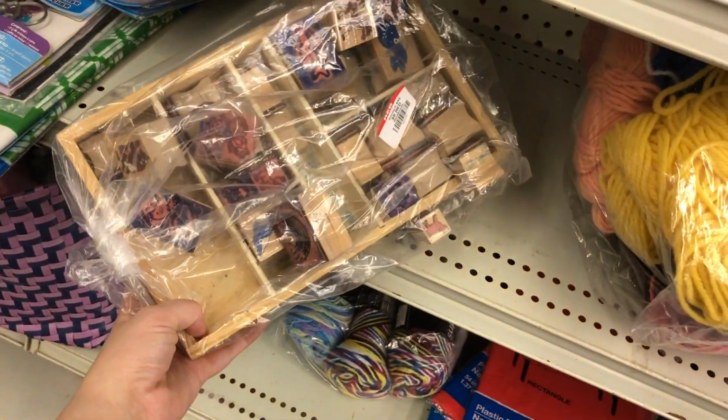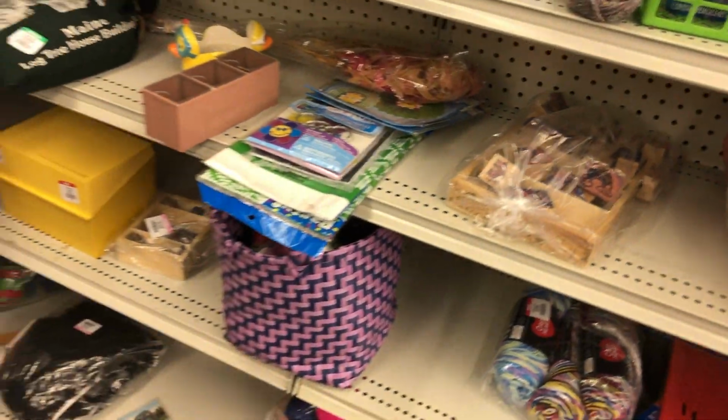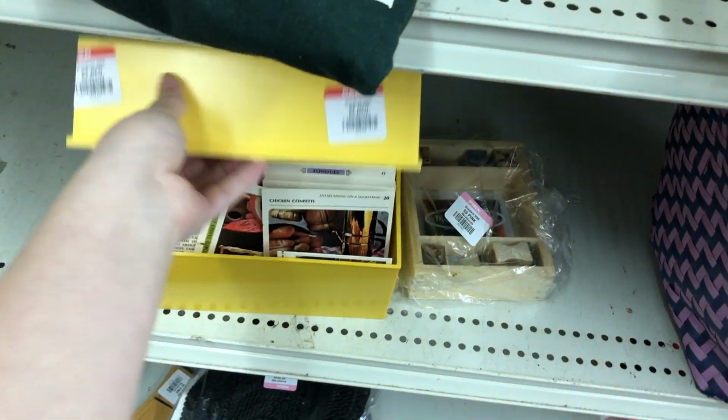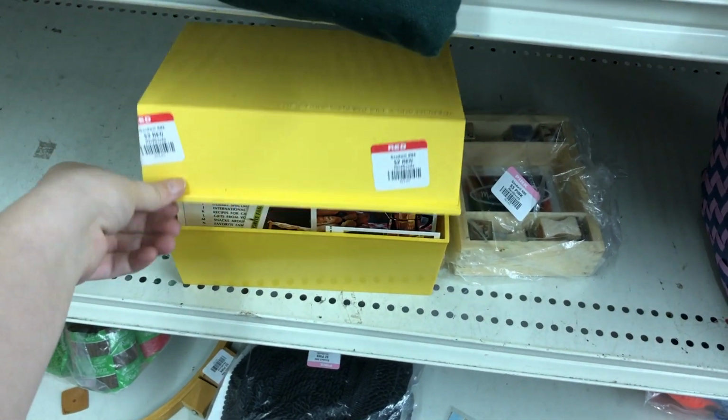They had a few nice stamp sets there. I believe they were Melissa and Doug. And they did have a vintage Betty Crocker recipe box down below here as well.